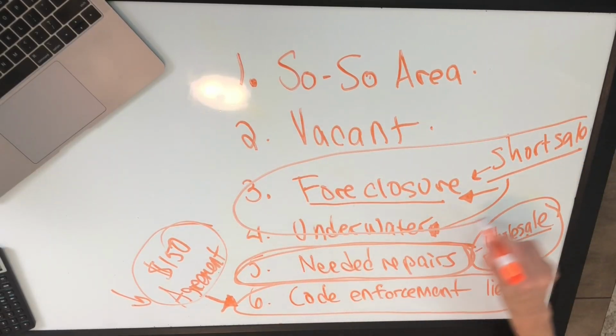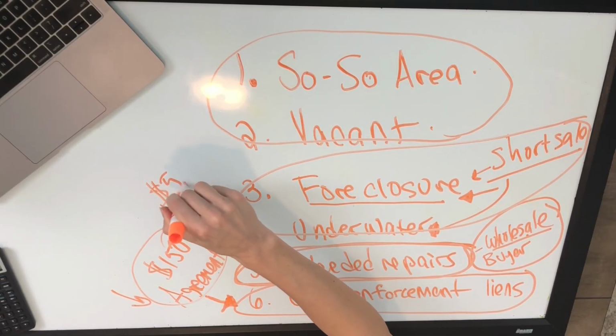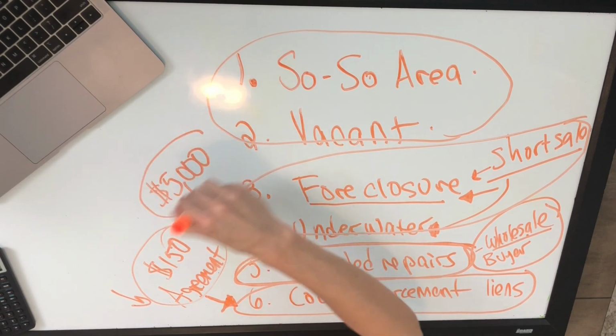The lender was happy because he no longer had the liability of possibly owning this house one day, and he got some of his money back. Okay? The seller was obviously happy because she no longer had a vacant house in a not so great area with all these things going on. And we made a little profit. This wasn't a huge wholesale assignment, you guys. I think I made like maybe $5,000 on it, if that. Might have been a little bit less.